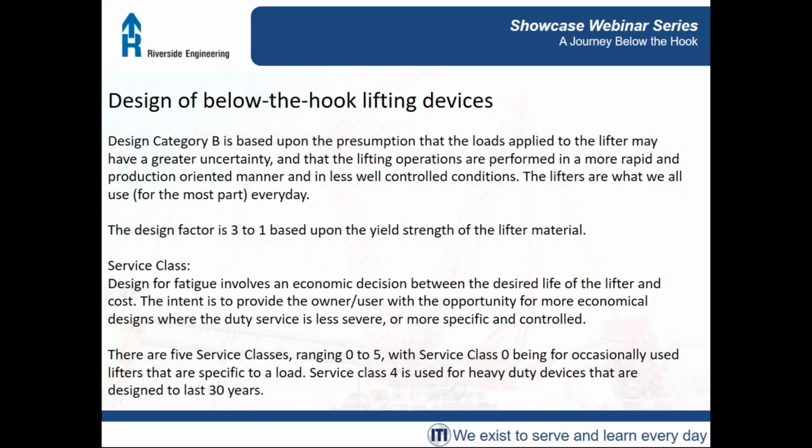Service class 5 is specifically for the nuclear industry, and they require a much higher design factor.